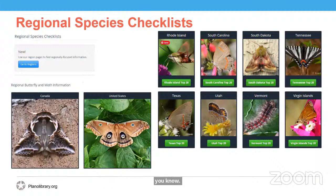Now, if you'd like to see what species are in your area, maybe get an idea of what you might see, you can go to the species profile at the top of the Butterflies and Moths of North America website and select regional checklists from the drop-down menu. Then click Go to Regions, click United States, and scroll down until you see Texas. And you are going to have a lot of information from here. So this is a screenshot of the start of that process.